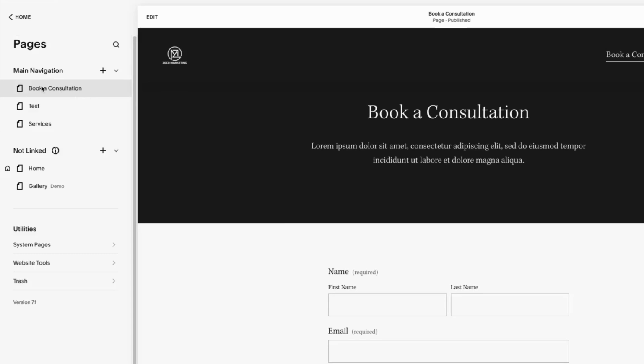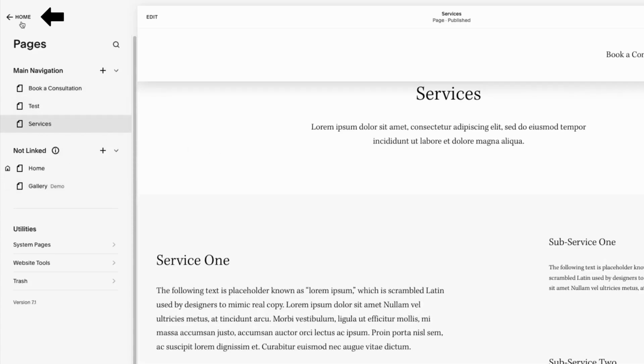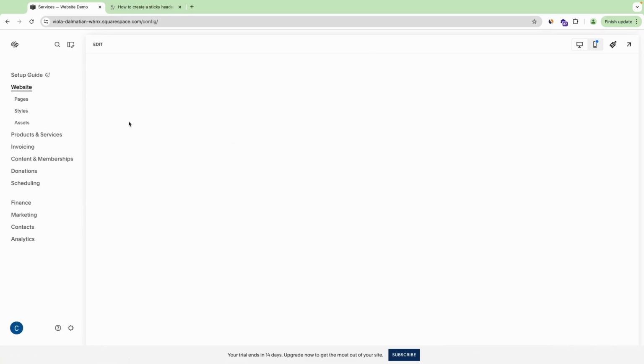And once you've gone through all these pages and made sure that they are all edited, then you can come back over here to the home. And once those are kind of in place, then your site is really starting to come along. The next thing that you can do is come back over here to the home page.